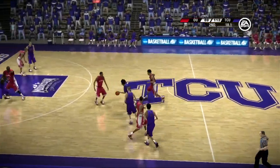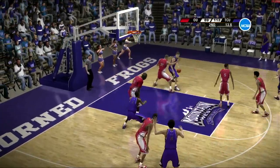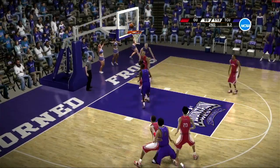I think that's why college basketball has the following it does, Dick. People from all over town and throughout the campus come and enjoy themselves at these games. The Rutgers fans are going nuts. They're going bananas, Brad.